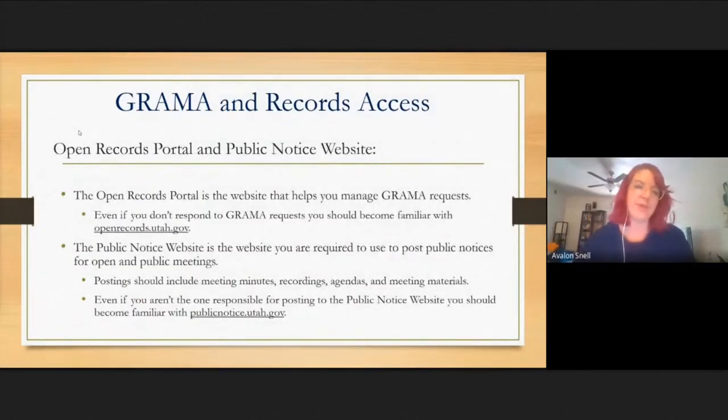So we talked briefly about the Open Records Portal and the Public Notice website. The Open Records Portal is the website that helps you manage GRAMA requests. As I said, even if you don't respond to GRAMA, you should at least be familiar with the Open Records Portal and the GRAMA law. And the Public Notice website is the website you're required to use to post public notices for open and public meetings. Those posts should include meeting minutes, recordings, agendas, and any applicable meeting materials. And again, even if you aren't responsible for posting to the Public Notice website, you should at least check it out and know how it works.